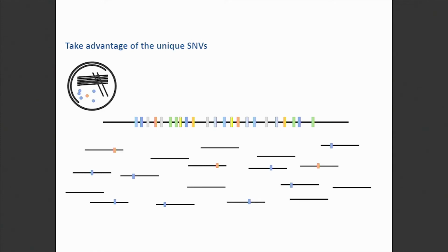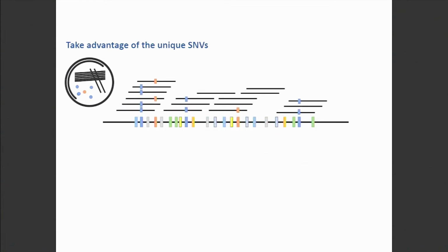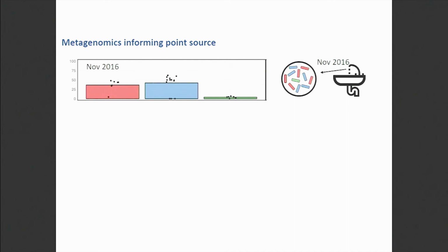So now if I get reads from the plate, I have all these different reads, but then I align them to the genome, and I see these blue SNPs and I see the orange SNPs, and know that that means that plate had 80% blue and 20% orange, and I'm using that. So we're going to use that then to track back through the hospital plumbing system.